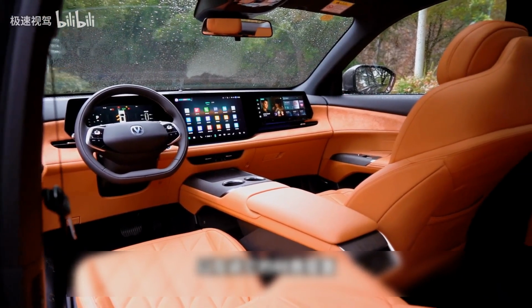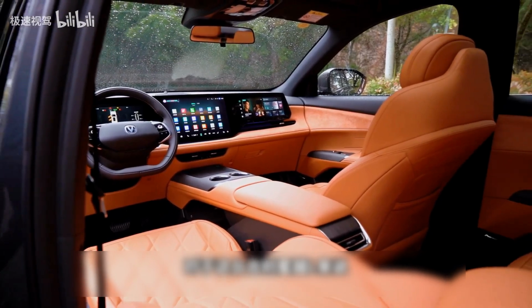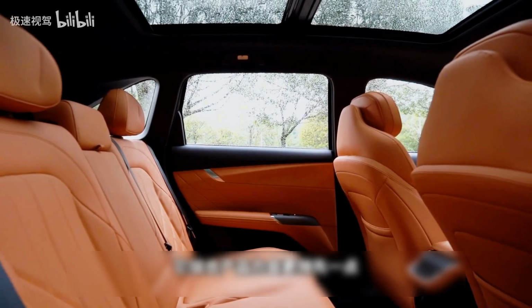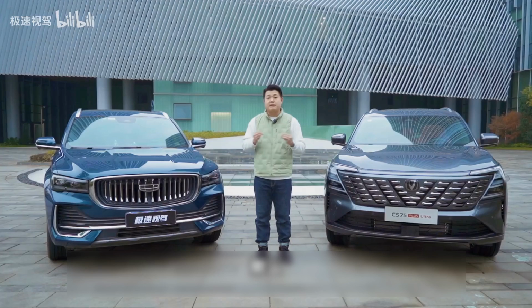So, that's all for the dual car comparison. If you are considering buying a car at the end of the year, and want to buy a car with good power within the budget of 140,000 to 150,000, and a compact SUV with the large space of a midsize SUV, these two cars may be the final two choices.